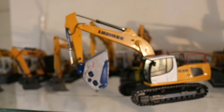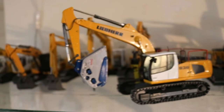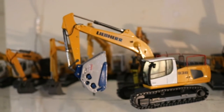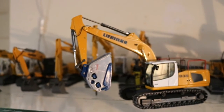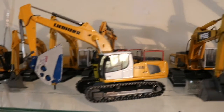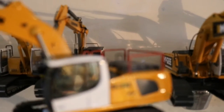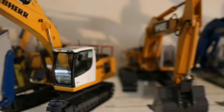It's a 936 with a custom Gaz Evans XC30 boxing ring, one of my first boxing rings I actually did. So there's that.